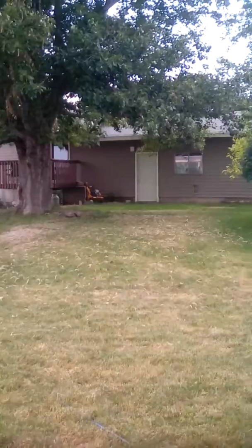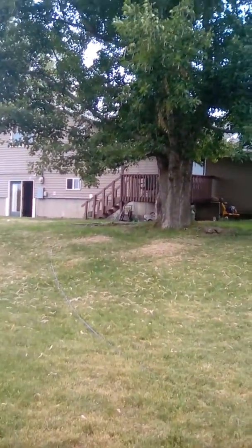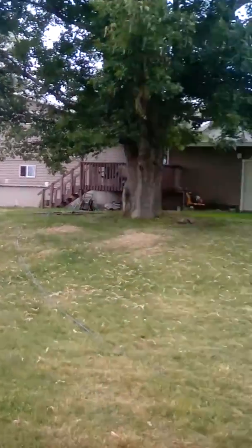The back of the house, that's the door to the garage. A big, I don't know, is that a birch? I'm not sure what that is.